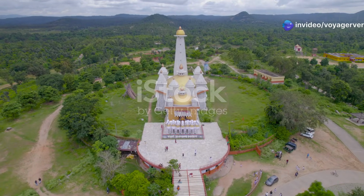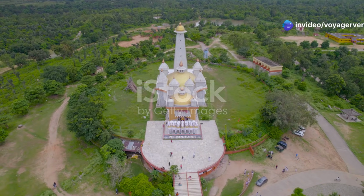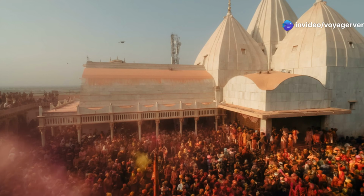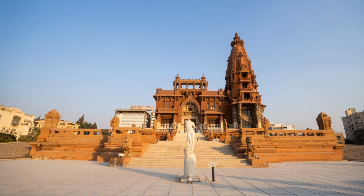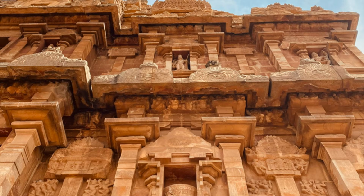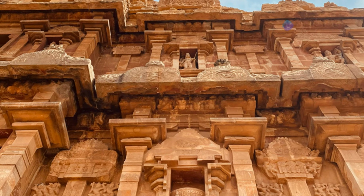In Andhra Pradesh, in the eastern Ghats Mountains, is the Surya Narayana Temple. It's a very important place for Hindus. This temple from the 1200s honors Surya, who gives light and life. It's a great example of Vijayanagara architecture.